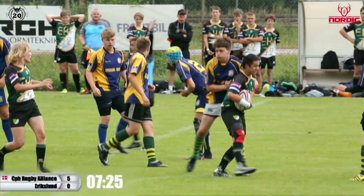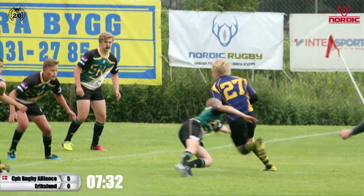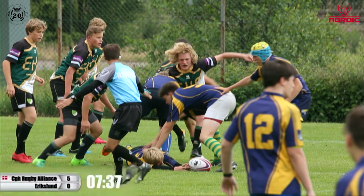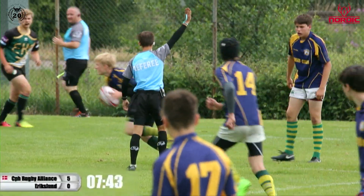And it's knocked on, but it's a penalty. I think there was a foot in the ruck, which is not allowed. Number 20 going through. He's a bit isolated there. And they managed to keep, no, another penalty, not rolling away.